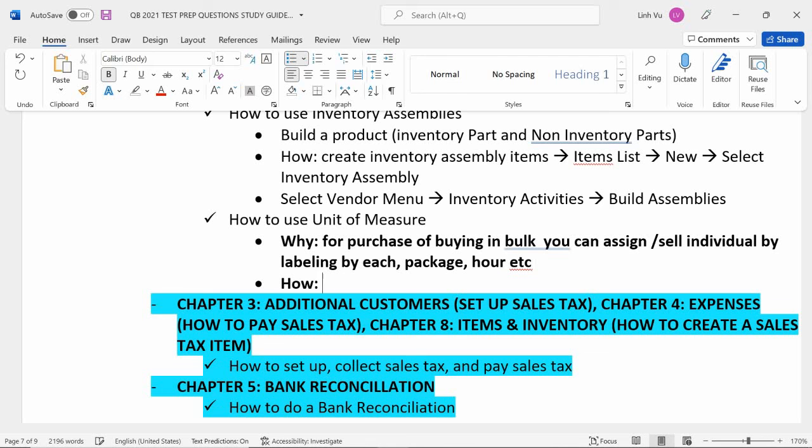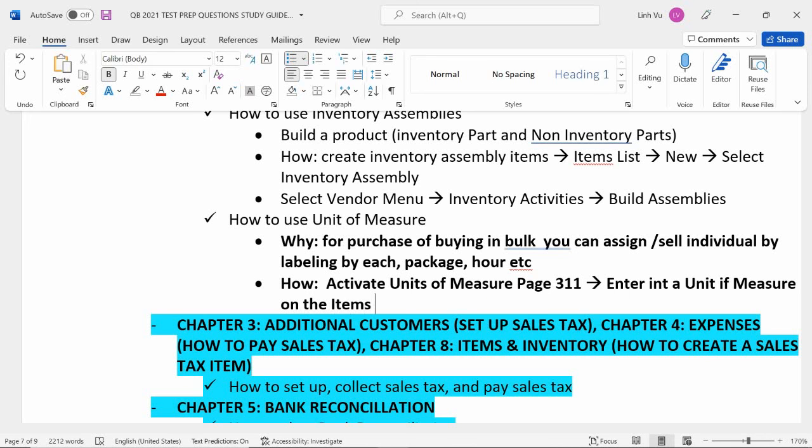Okay. How? Well, first you need to activate it. So that's important, you need to activate units of measure. Okay. That's on page 311. Page 311, okay? And then you need to enter in a unit of measure on the items list, on the set up items window. Okay? All right.